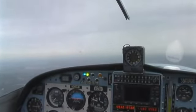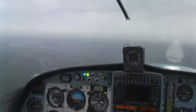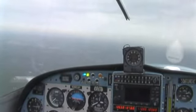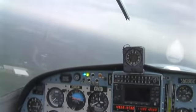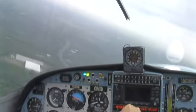Taxiway November, lights out of service. All aircraft must read back hold short instructions and assigned altitude. Information Golf. Tower Information Golf, time 2053 Zulu, wind 160 at 12, visibility 10, ceiling 9,500 broken. Temperature 14, dew point 4. Altimeter 30.24.